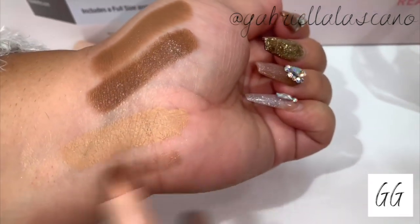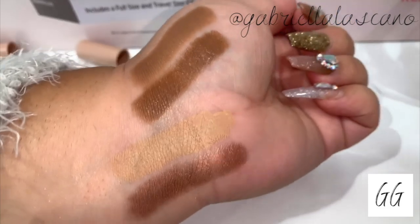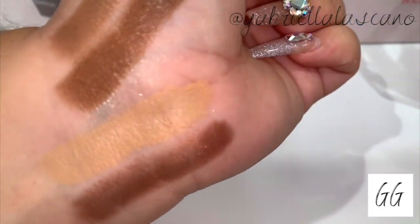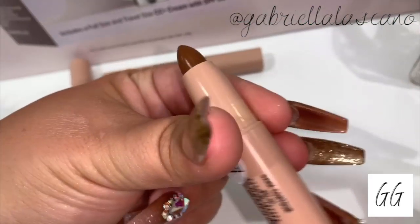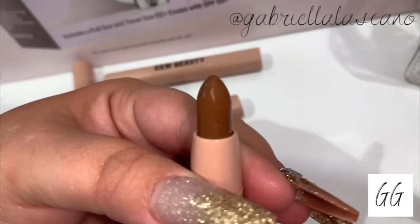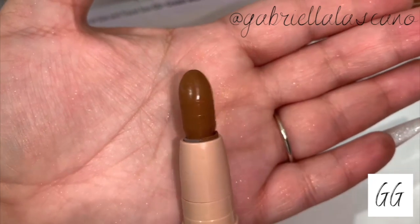So I'm just swatching the different colors here. And I ended up swatching the dark and deep dark on Antonio, since he is dark or darker than me. So I wanted to show you guys what it looks like on someone who's actually darker.